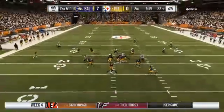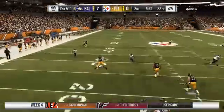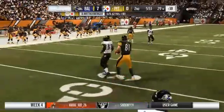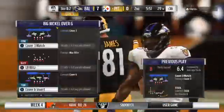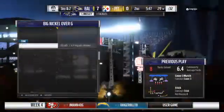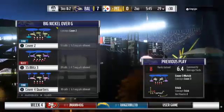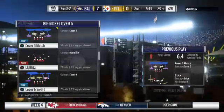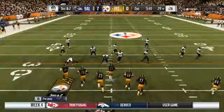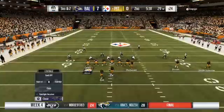2nd and 10. It's Roethlisberger once more. Throw left side complete. It's James. And he'll get to the 29-yard line, brought down there. 8 yards on the completion, but now they face 3rd down.